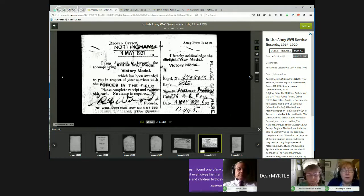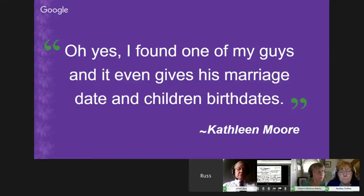So you get standard pieces of paper, you get the attestation and the description and summary of service, details of family, maybe a medical history. But you also get any little random piece of paper and odd little scraps of backs of envelopes, and sometimes they're wonderful. Okay, a quick note from the community. Kathleen says, oh yes, I found one of my guys, and it even gives his marriage date and children's birth dates. Oh wow, that's fabulous.